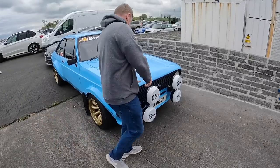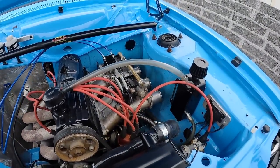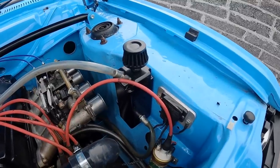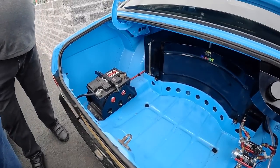Get a cheeky look at the heart of the beast. Larry Pinto lump running on side drafts. Really cool powder coated black alloy rad. Nice oil breather can as well. Really smart. What does it make? 170. Plenty. Really tidy boot setup as well.